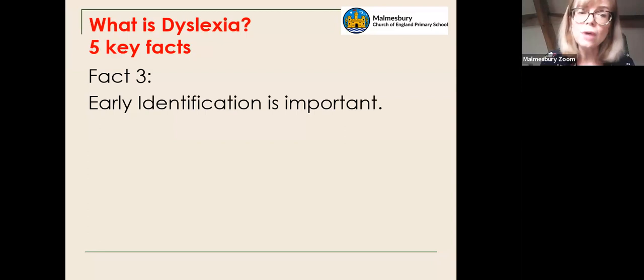For us in school, we don't formally diagnose dyslexia, but we have lots of tools and resources where we start to analyse what's working and what isn't working for a child. And that helps us to fine-tune our resources and provision to make sure it's best meeting the needs of the children.